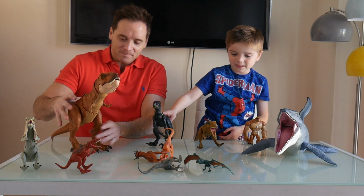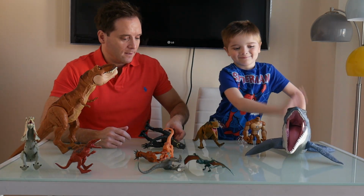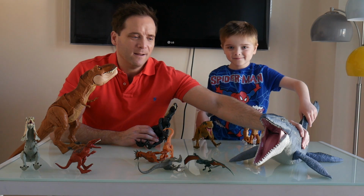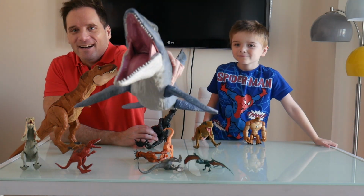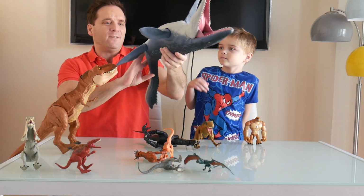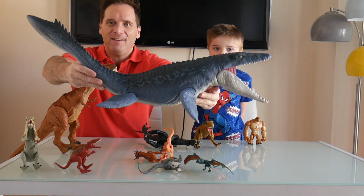And next one, it was this one. Oh my God. Look at the size of this one. It's bigger than Zachary. Ah, it's got a massive mouth. It's all squishy as well. Who is this? Mosasaurus. Look at the size of it.